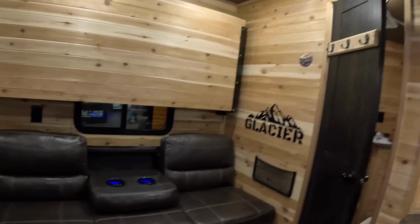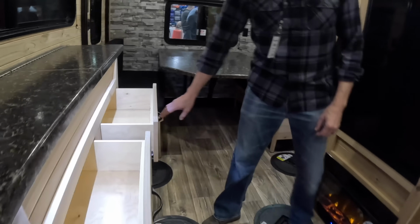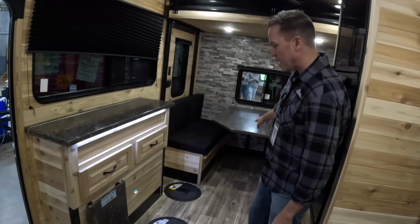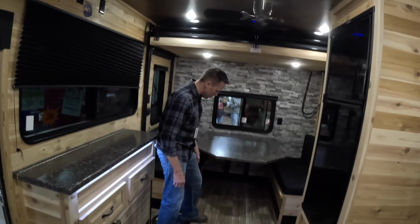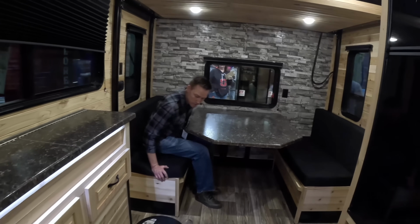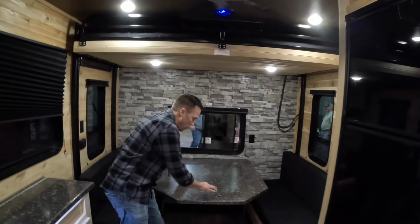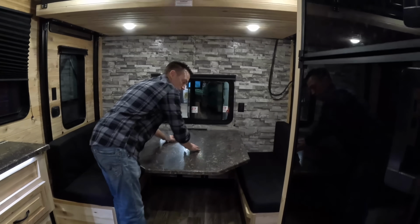With the hydraulic chassis, it gives the extra drawers, extra space here, because the wheel wells are smaller. This one's really cool because it's got a dream dinette right here, so you don't have any pedestals. This is really nice. Not kicking any legs. The table itself just pushes straight down. Just makes up the bed.